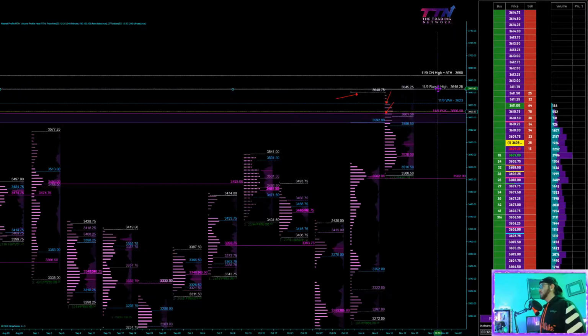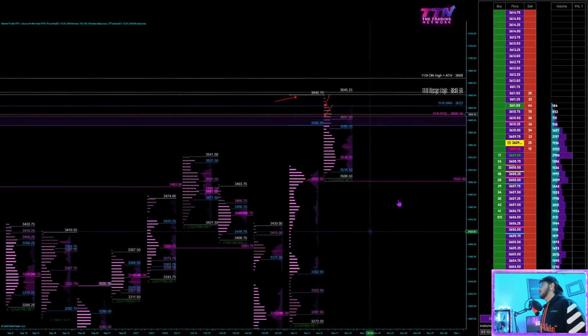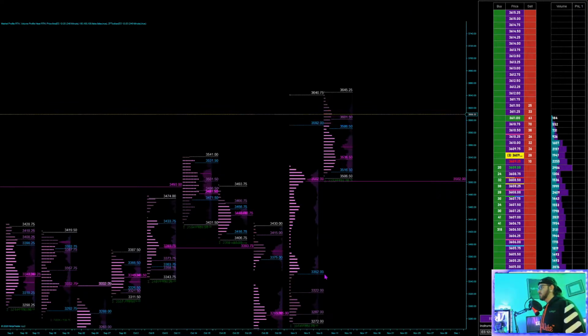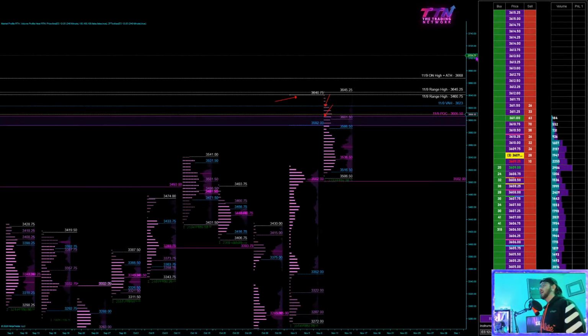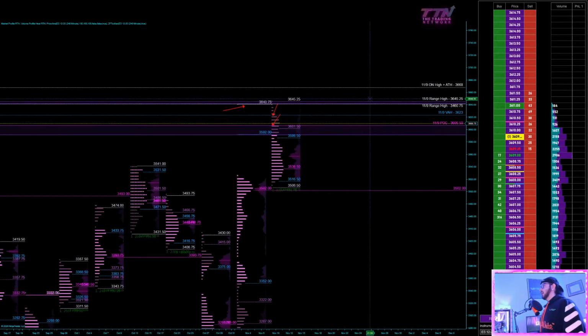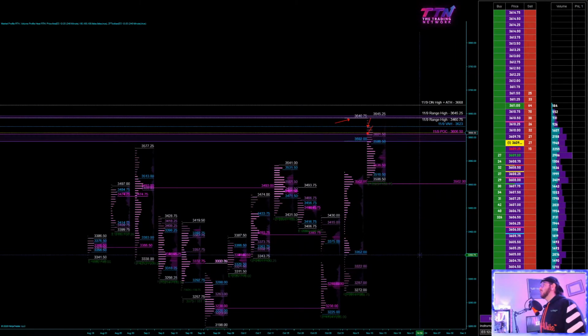So that's 36.4075. I'm going to copy this level here and adjust it a little bit. And I'm going to draw a zone between these two levels, because I think that is a nice little area to look for some reaction. So just to reiterate, that is going to be a zone between 36.4075 and 36.4525. I'm just going to take my region highlight tool and highlight a little region there. And above that, you can see I don't really have anything on the weekly profile.